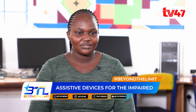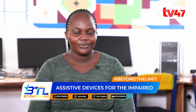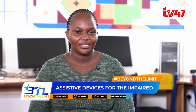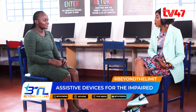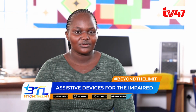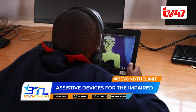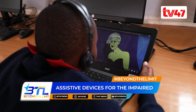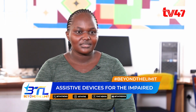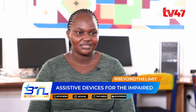So you will ask me, how do these pupils do this because they don't see? We use software by the name Non-Visual Desktop Access, which is a screen reader, right? It reads exactly what is on the screen, and on the keyboard, it mentions everything on the keyboard and on the screen. So we use Non-Visual Desktop Access as our screen reader to ensure that a person with visual impairment is able to access everything that any other person can access on the computer.